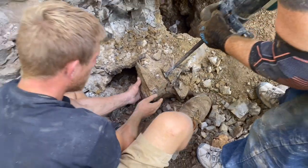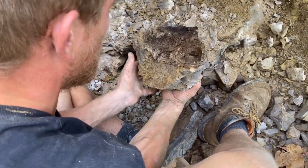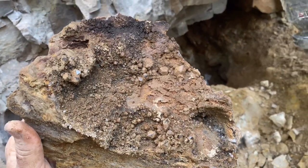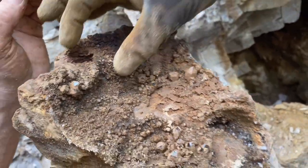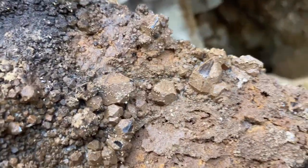This might be the hole. Okay, got it. Oh! That thing is killer, dude. Oh my goodness, that's gonna clean up so good. Oh, check it out, y'all. That is insane.